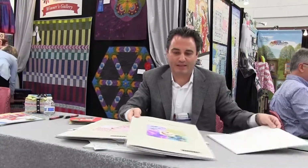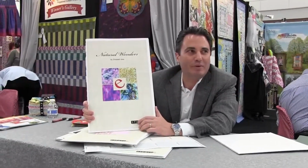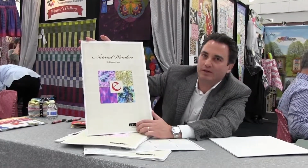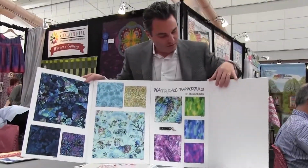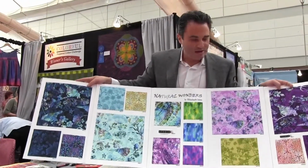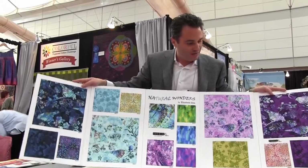Finally, last but not least, we have something really neat. This is kind of our version of a batik, but it is not a batik. We did not want to be in the batik business. It's too competitive and difficult, but this is our version. So this is called Natural Wonders by Elizabeth Isles. This line is really neat and different, and if it sells very well, which we're hoping for, we have a lot of sequels in the works.